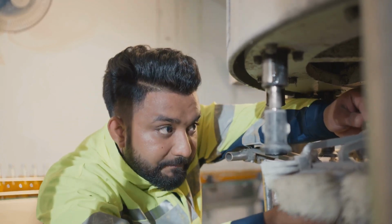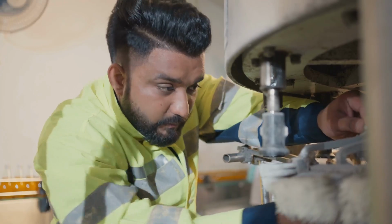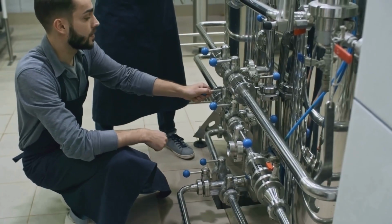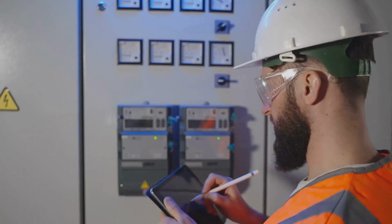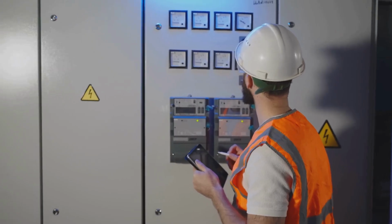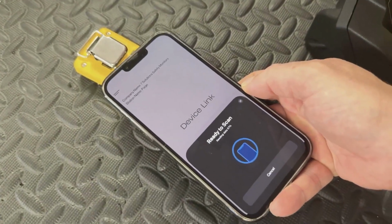Okay, so we've established that calibration and servicing are crucial, but how do you stay on top of it all? It's easy to get caught up in the day-to-day hustle and let maintenance slip your mind. One of the simplest yet most effective methods is to keep a logbook. Record the date of each calibration and servicing, along with any relevant details.